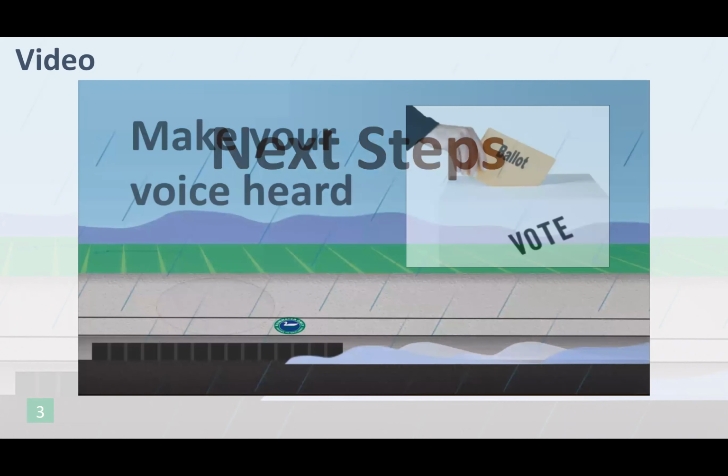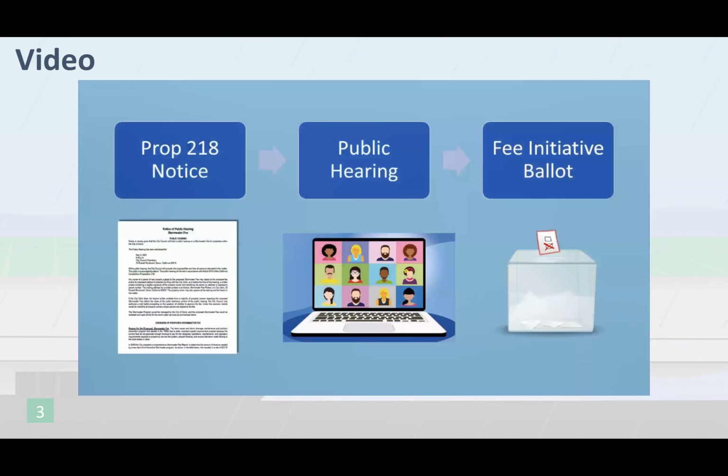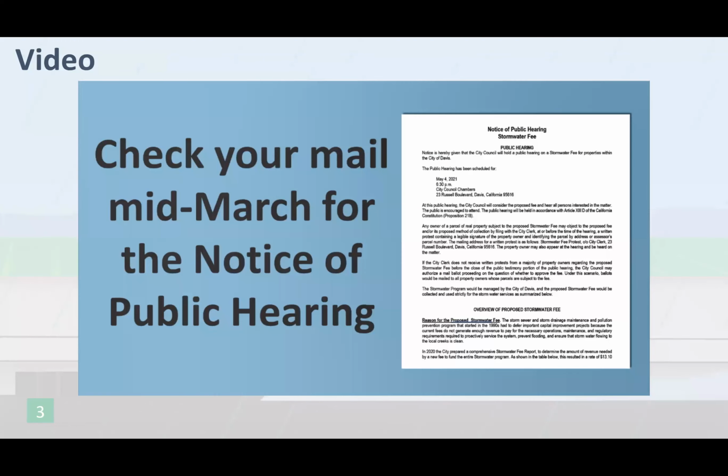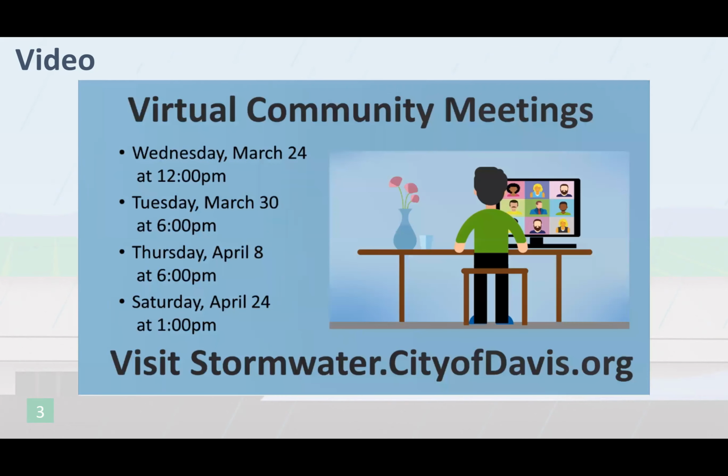Property owners will determine whether the proposed fee will be implemented. There are 3 different opportunities to make your voice heard regarding the proposed stormwater fee increase. A notice was sent out to property owners mid-March with information on the new proposed fee. The notice also provided details on how property owners who do not approve of the proposed fee can submit a written protest.